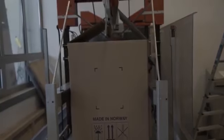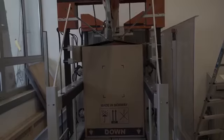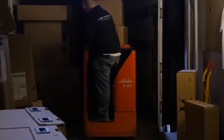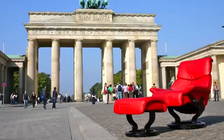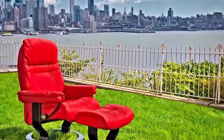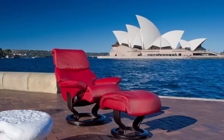Once the products have been packed, around 40% are taken out to containers where they are collected by ship twice a week, while the rest are sent by road. The Stressless process is done, and now ready to be sent to its new, lucky owner, perhaps on the other side of the world.